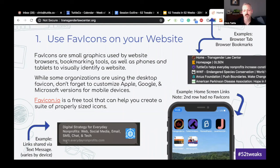But if we can try to unify that brand experience across all of these, we make it much easier for the user who maybe came to our website, the About page, to look up some information about us, but got distracted by the email or the Facebook update, and our tab has become secondary in their browser, or they're trying to find us in a quick message, or we're just trying to reinforce our brand and have another touch point with them. You can do that by going to favicon.io. It's a free tool that will help you create your favicons.